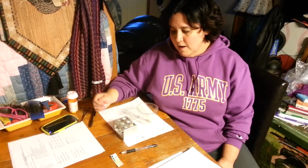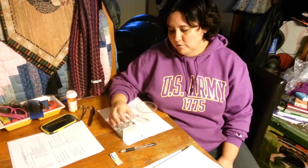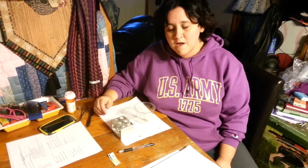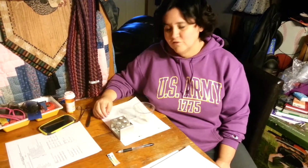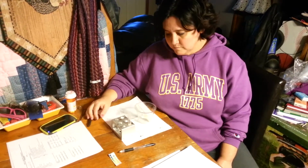So we used crackers today as our starch. We broke them down into fine powder and put them in 4 test tubes. To 2 of the test tubes I added my own saliva, and to the other 2 I added just distilled water.